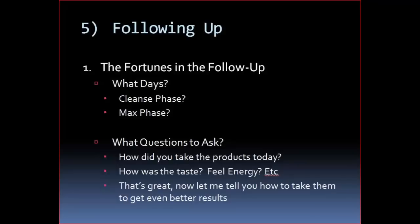Well, I learned a lot from my first challenge. The following up and the communication on a daily basis was very important. The first time I really was kind of waiting to hear back from each participant, and as I would run into them at our school, I would kind of check in with them. But what I found that I like to do now is on a daily basis. I ask them at the beginning, can you shoot me a daily text or send me an email? Let me know how the product's working for you on the days that I don't get to see them.